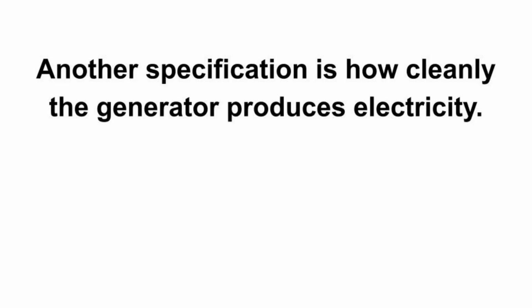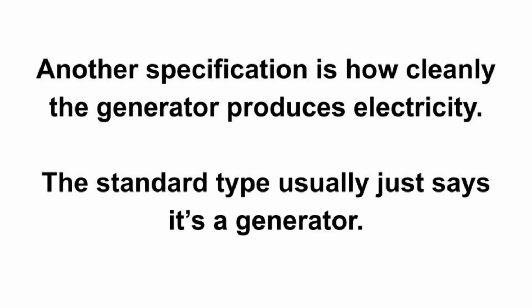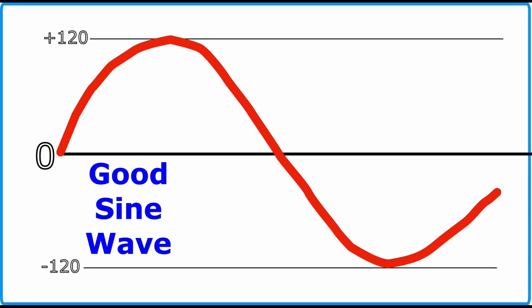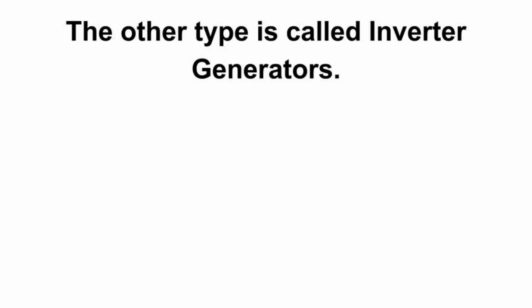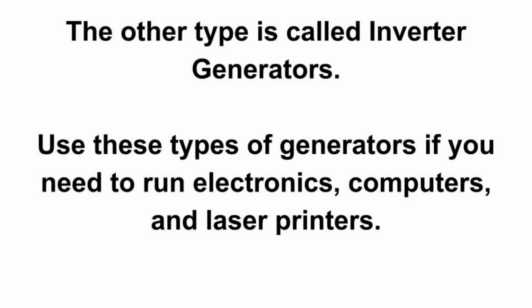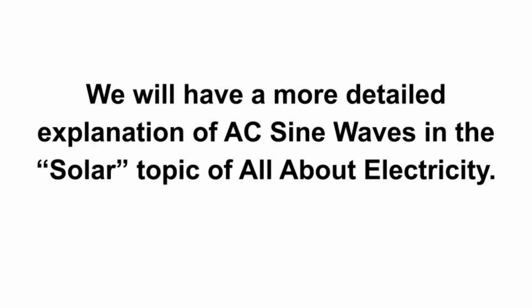The other specification is how the generator produces electricity. The standard type usually just says it's a generator. These may or may not put out a clean AC sine wave. These are fine for power tools, motors, and most lights. The other type is called inverter generators. These put out a more pure sine wave AC. Use these types of generators if you need to run electronics, computers, and laser printers. We will have a more detailed explanation of AC sine waves in the solar topic of All About Electricity.